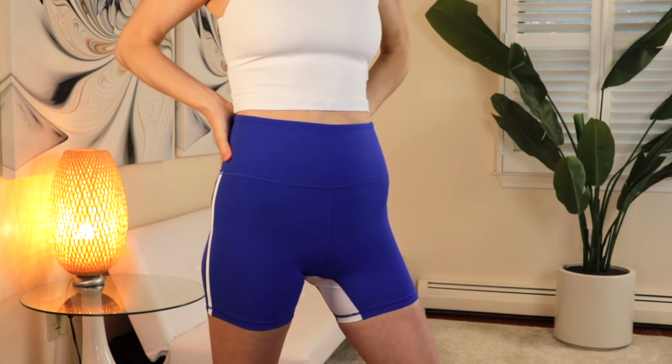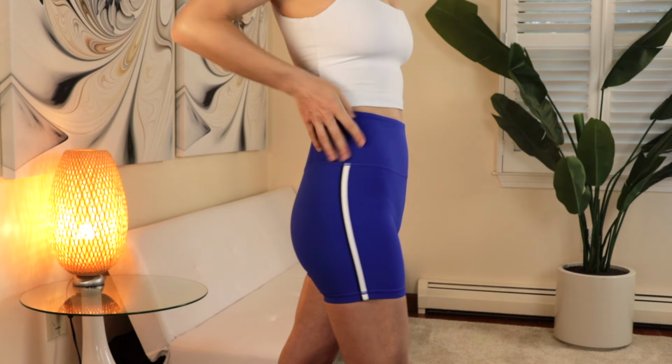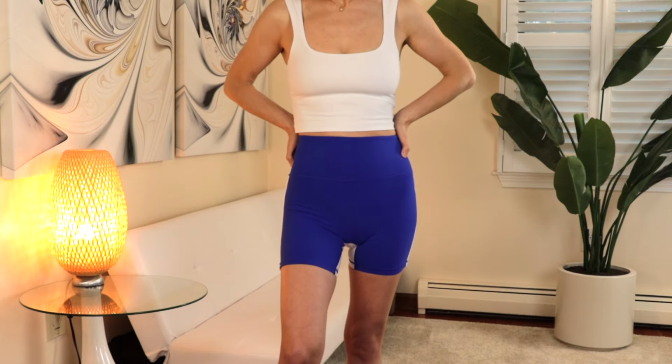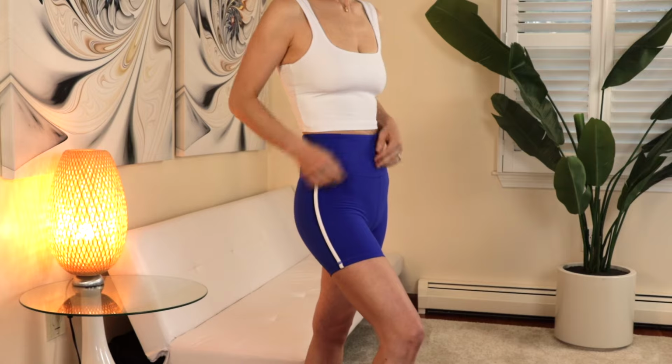You also have the stripe here on the side, very flattering and slimming. And of course, you feel really, really good and fit in them. The material is a little bit on the thicker side and also feels like there's a compression added to it. And I really enjoyed wearing it. Of course, it is high rise, and this particular one is 4 inches long.